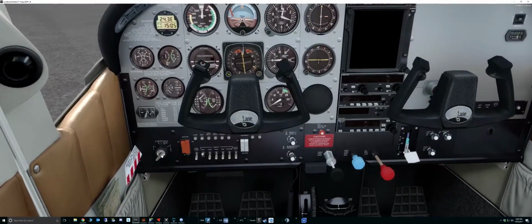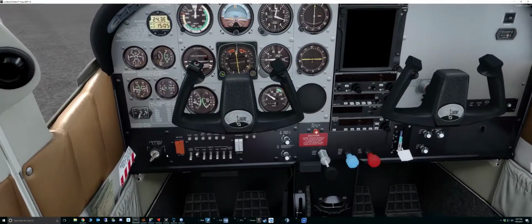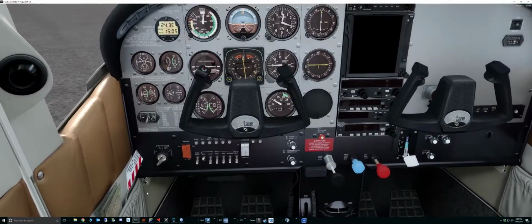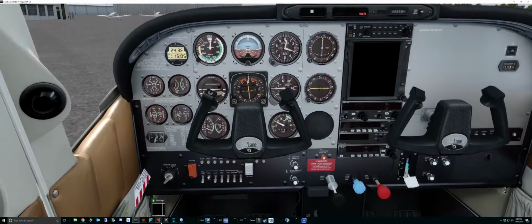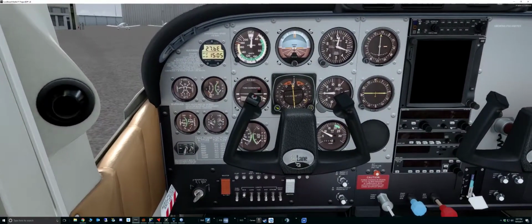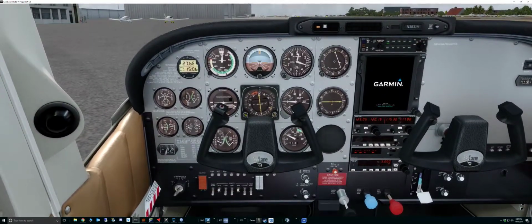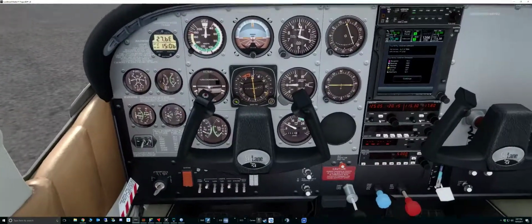That was weird. Try that again. Positive, but that's because we don't have the alternator on. Okay, there we go. Alternator's on. Navigator on. Avionics are on. All right, let's get our ATIS.